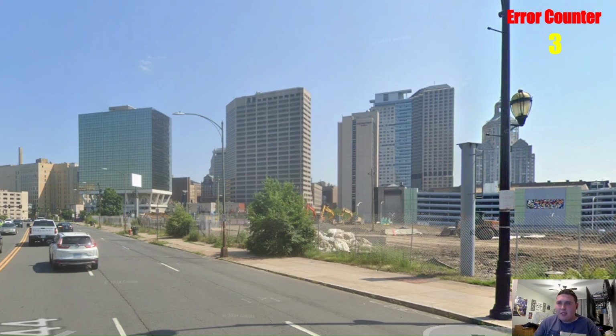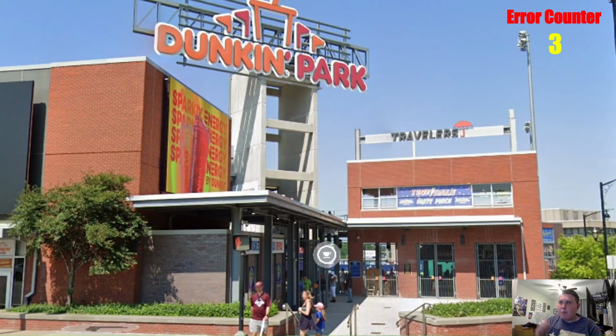And then here in downtown Hartford, we can get a pretty cool view of the skyline. And within the city, we're actually passing by Dunkin' Park. Interesting. I wonder if there's a minor league baseball team that plays here. And if there are any season ticket holders, I wonder if they get free donuts and coffee.